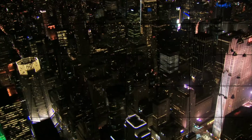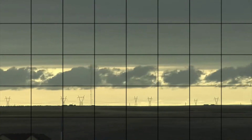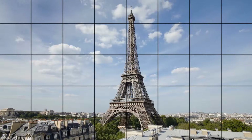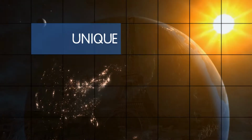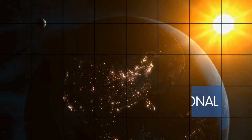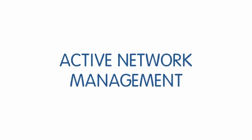Our products are used in cities, rural areas, and on islands, and we work with customers in North America and Europe. Our approach is unique, it is pioneering, and it is transformational. No other vendors do what we do. Active Network Management.